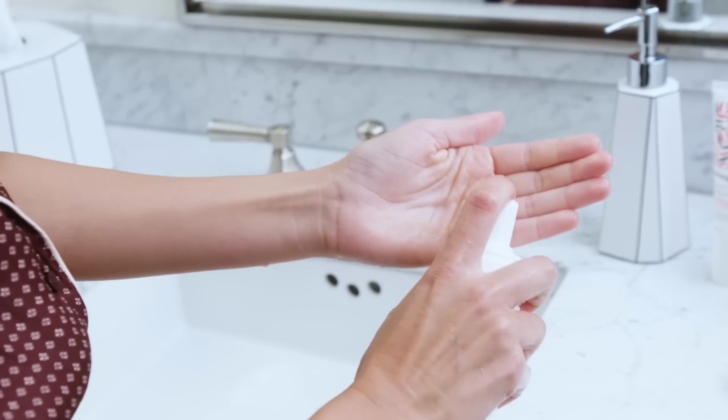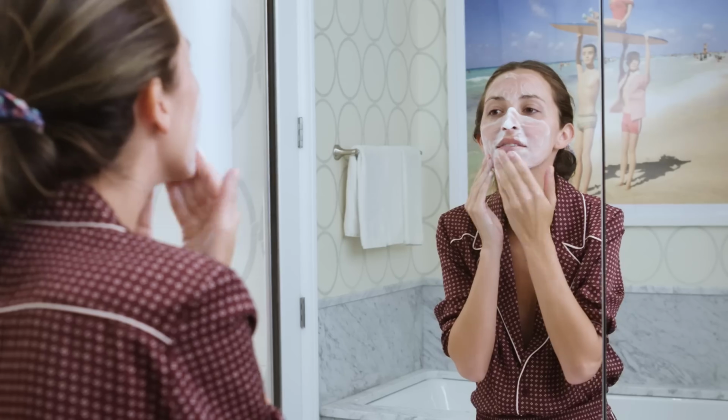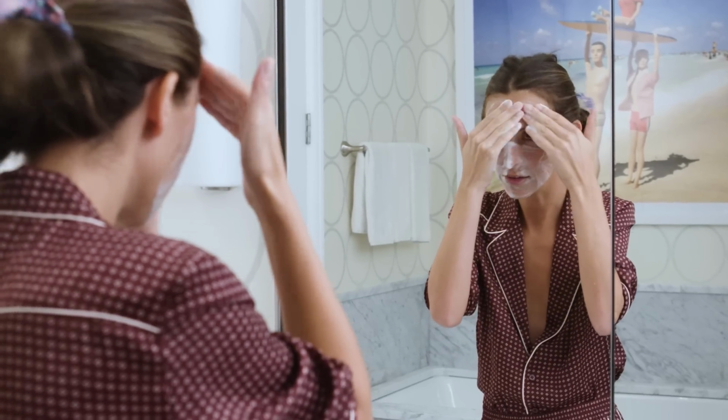I love how light it feels on the face. It doesn't feel like a heavy face wash. It just feels super refreshing, and I use this every single morning and night. And when I travel, there's actually a mini option, so I take that with me.